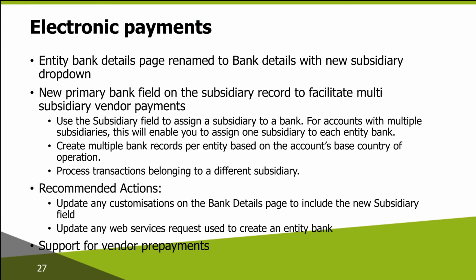So you can now pay vendor prepayments as an EFT batch and generate a file as you would with your EFT payments. So that concludes all the enhancements in the administration and accounting space.